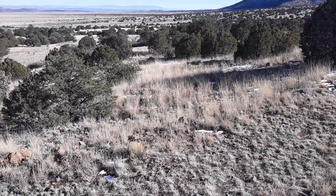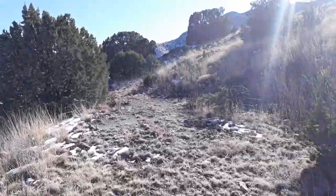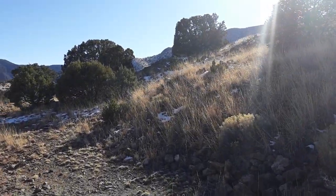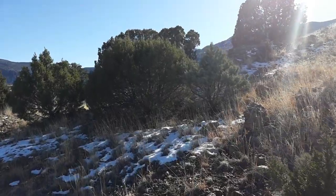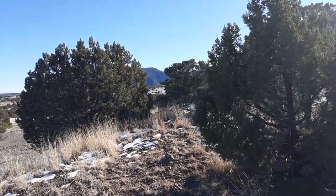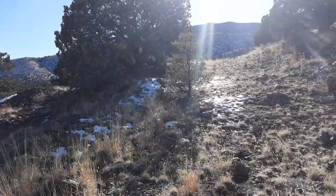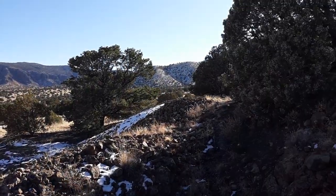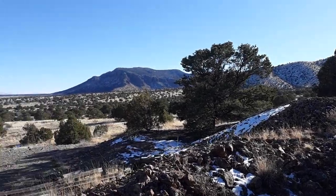Looks like we got a little bit more work done over here. We'll check it out. Looks like it wasn't really substantial so far from what I'm seeing, and I forget when I looked this up what it was. Okay, so we got another shaft here. It looks like they probed it and that was about it.